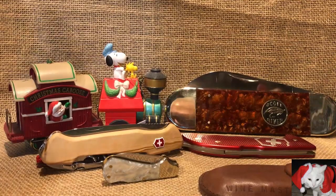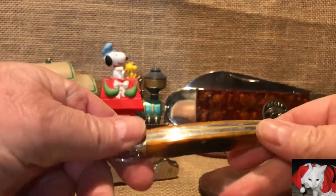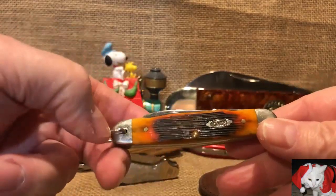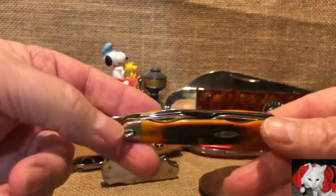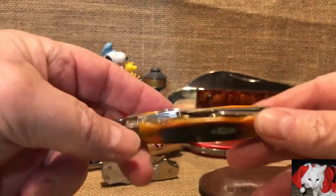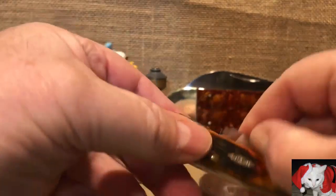Now, Case has been catching crap from all sorts of people this year, but not from me. I'm still a big Case fan, and I was lucky enough to find another one of the Scout Juniors this year. This one is in the Autumn Bone Barn Board Jig, something like that. I did a video on it, but it's just one of my favorite Case knives to come across, and a pattern that I really like.